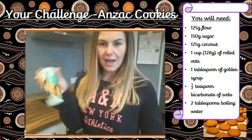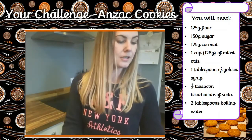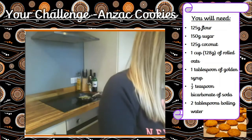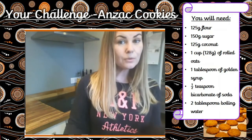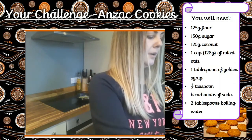We're going to add our bicarbonate of soda. So this time we need a teaspoon. So that's a little bit smaller than your tablespoon. And need to open it up. There we go.